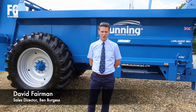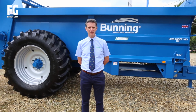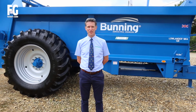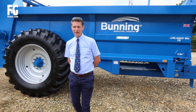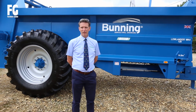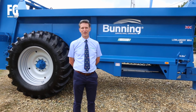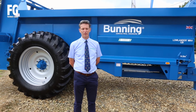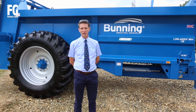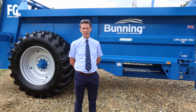David Fairman, Sales Director of Ben Burgess, here at our Beeston, second day of our Beeston Open Day. Nice to see so many customers with us. And I'm standing in front of a product which is a Bunning muck spreader, another family company local to Norfolk, just down the road at Gressinghall. And we've been a dealer of theirs for a number of years, probably 30 years now I imagine. And we sell quite a lot of their spreaders.